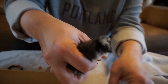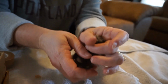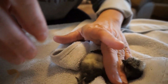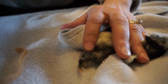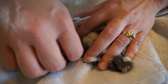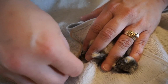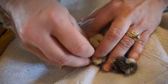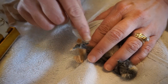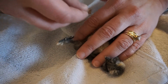All right. So this is what I did yesterday. She wasn't happy with it, but she's going to fight me. And I'm not putting any pressure on her. I'm just pinning her down just a little bit so I can do this. I know, I'm sorry. Really? She is not wanting to cooperate. And if you can see, she's got her toe sticking out right there. That's actually part of the leg issue too.